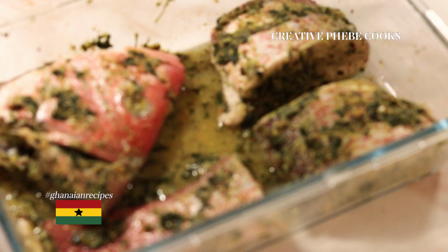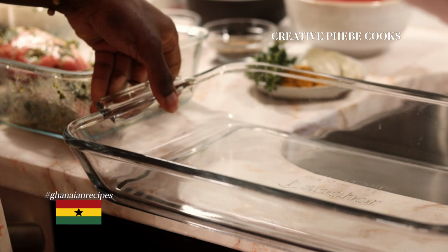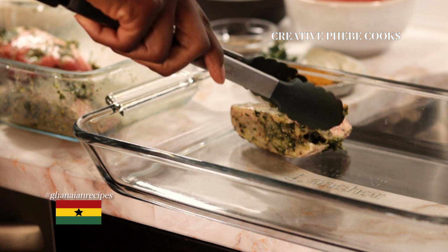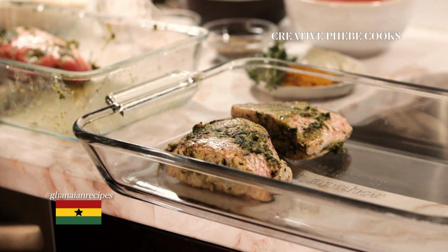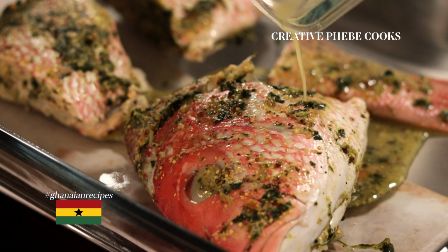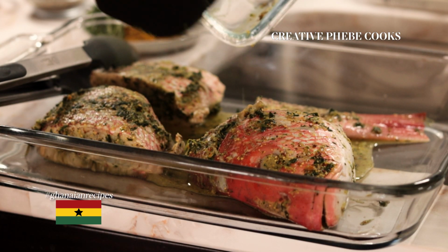The fish is all seasoned, and now it's time to bake it. Yes, I said benachin is a one-pot dish, right? But I'm not going to be frying my fish. And that's something that is normal when making jollof rice. They are also known as benachin. I'll be baking my fish in the oven instead of frying it. I personally just prefer that method. And then I'll show you what I'll do after that.